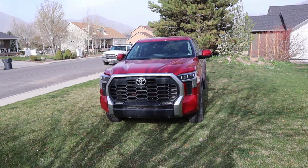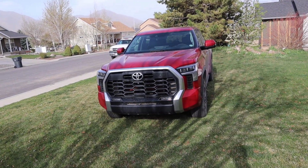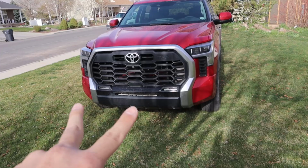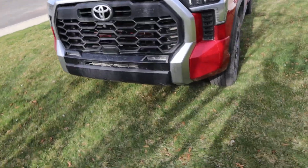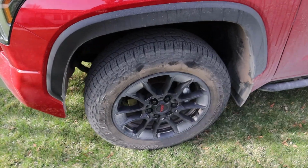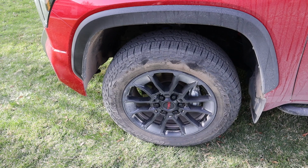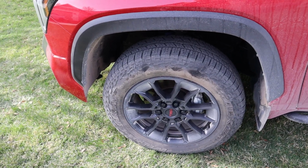Now, number 2 has to pertain to the capability, which covers several things. First off, we got fog lights from the factory. That's very important. This is a TRD off-road package. Now, this doesn't have the most hardcore off-road oriented wheels, but I took this off-road, and you guys can go watch that review on my main channel. It did a really good job.